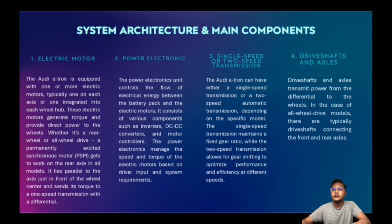The fourth one is the drive shaft and axle. Drive shafts and axles transmit power from the differential to the wheels. In the case of all-wheel drive models, there are typically drive shafts connecting the front and rear axles.